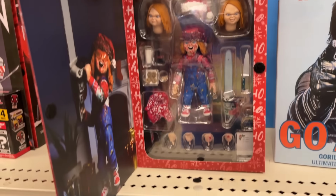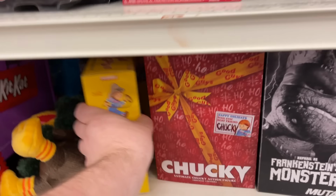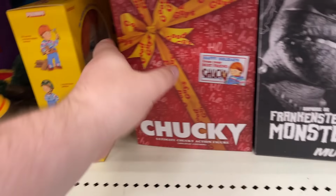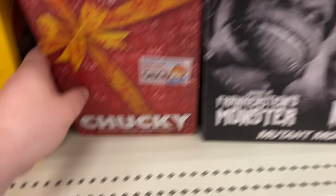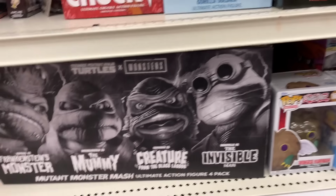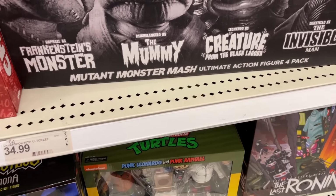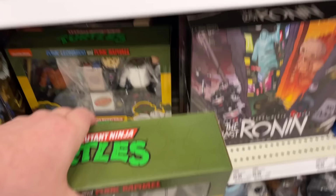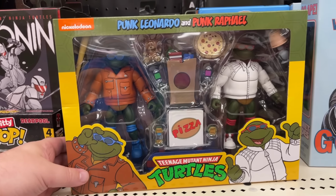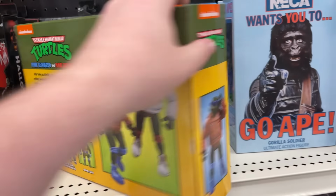There you go, a little Chucky. NECA putting out those ultimates. Looks like this little plushy guy as well. Got the big old mutants there, which is pretty cool. But check this out. First time seeing the 2-pack of the Street Punks. So that's pretty cool. Check those Target stores.